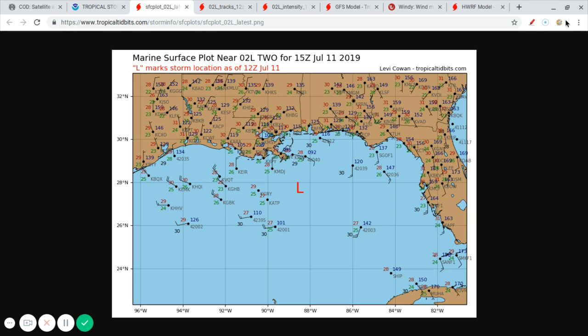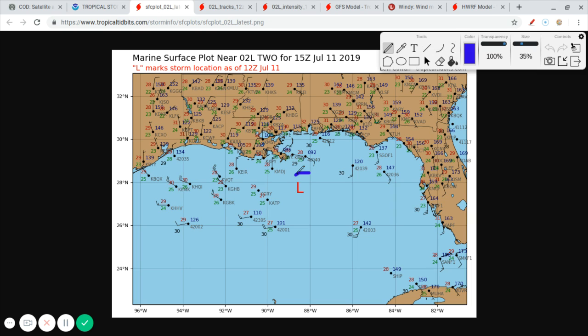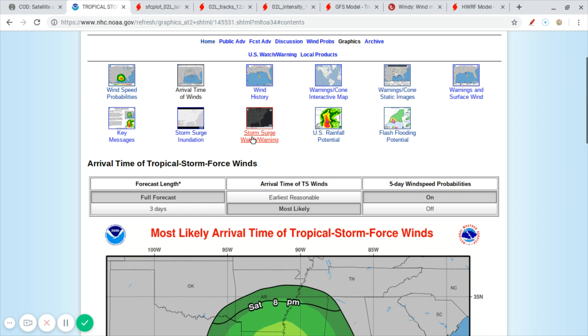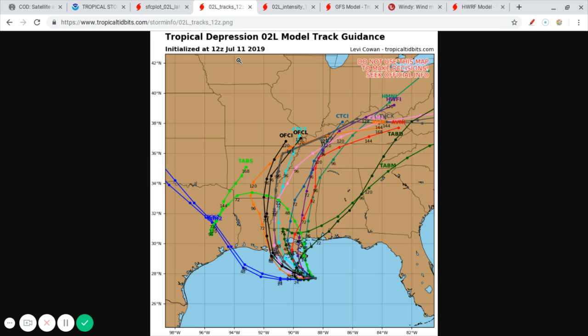You can see right now the low pressure system is right here to the south of the Louisiana and Mississippi border. I just circled it. I think it's down to 1,005. Let's take a look at that real quick. Yeah, it's down to 1,005 right now.